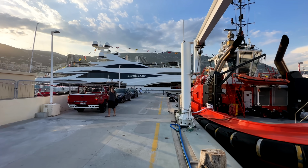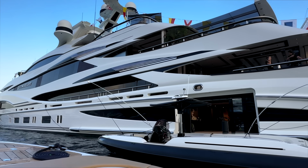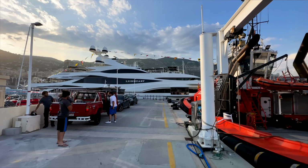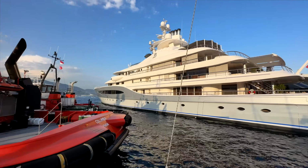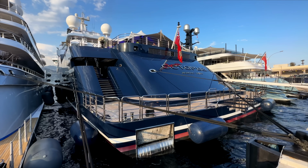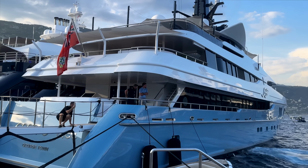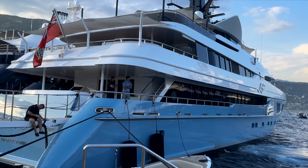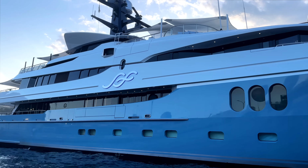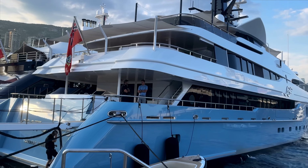In previous videos that we did here in the last few days, we showed Motor Yacht Lionheart, and she looked massive in the marina because she was the biggest boat here, I think. But now she's dwarfed by all these other boats. She looks actually quite small. So in contrast, this is the 60 meter, 197 foot Motor Yacht Scott Free, built by Abeking and Rasmussen. And yeah, it looks really rather tiny, doesn't it?